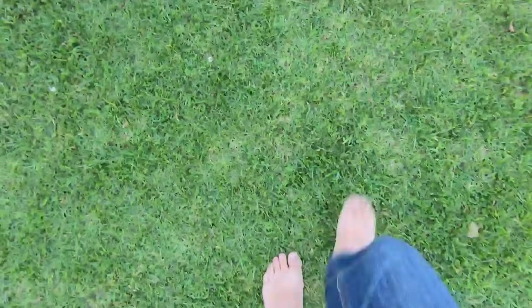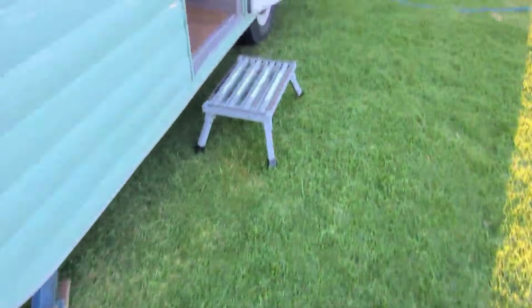Look at this grass. Now I really am barefoot in the park, because it's beautiful. Best spot ever.